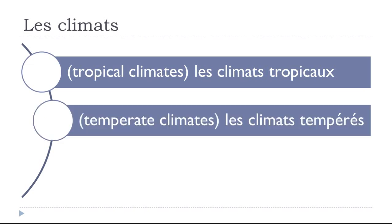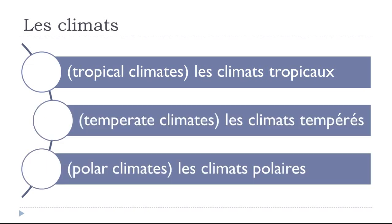Les climats tempérés. Les climats polaires. Okay, so les climats tropicaux. So you can see that even if we've got the plural form here, S, we don't pronounce the S, and then we don't pronounce the T either. Les climats tropicaux. Final X, not pronounced.